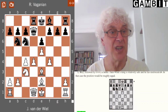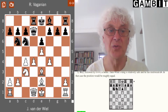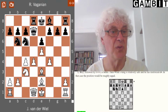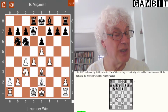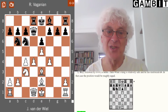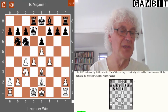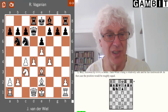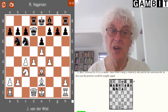He played rook d8. Now of course beginners are always told, use your castle, get your king to safety as soon as possible, and yet here Vaganian doesn't castle, instead he just moves his rook and leaves his king in the centre. Now the reason for this turns out to be quite subtle. When annotating chess games, I'm always reminded of what Albert Einstein is alleged to have said, namely that you should make things as simple as possible but not simpler.